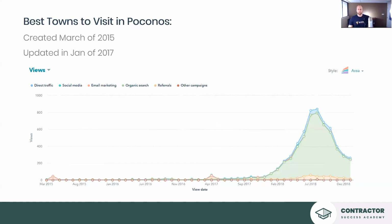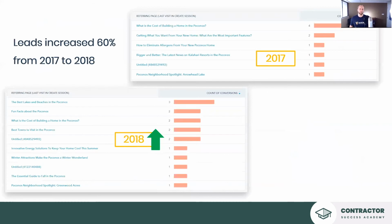But let's start to get into a little bit more of a tangible world. I know traffic is nice, but leads are what everyone's after. And so in this particular example, we can see that it actually led to an increase in leads by 60% from one year to the next. And so that was that example of the Poconos. This particular builder, they were able to increase their traffic by a lot with several of these different posts, but then lead flow was the big one where they were able to get 60% more leads year over year.